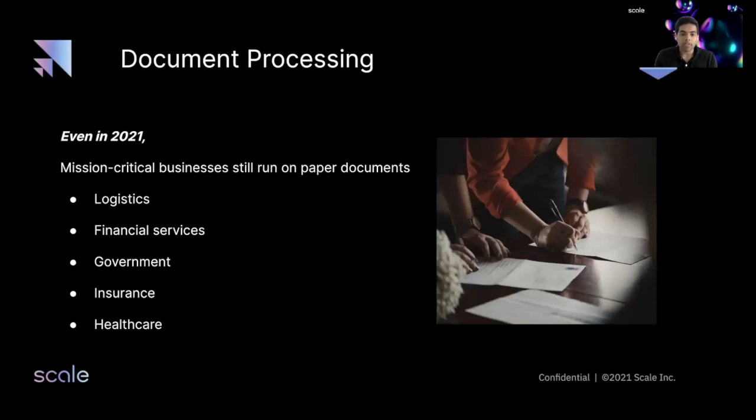So just to keep things on a high level first, as many of you know, document processing is an age-old problem, decades old in fact, and many mission-critical businesses even today still run on paper documents. We're talking about industries like logistics, financial services, government, insurance, and healthcare. All of them contain really important paper-based document workflows. The reason is that these documents still contain a lot of the important and critical information that powers business workflows. And so it's important for these companies to be able to extract information from these documents at incredibly high quality in order to power their business workflows and unlock value from that data.